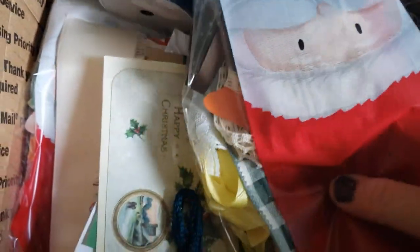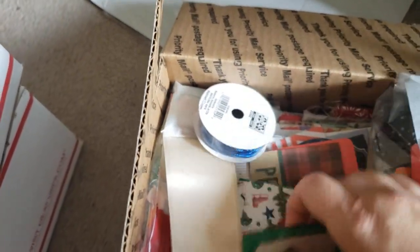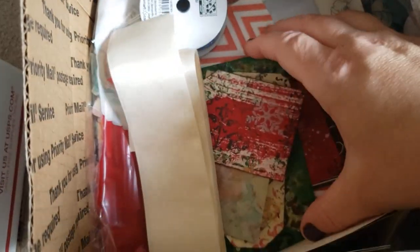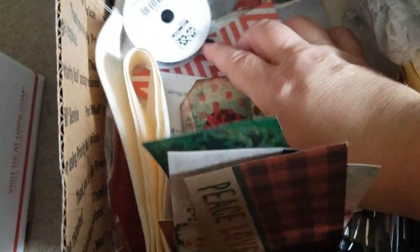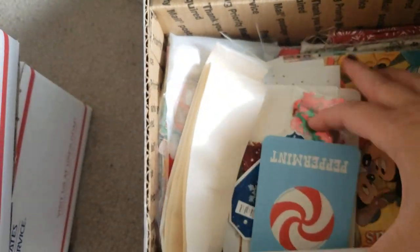Then this box is another box. So this one has more of the fussy cut, more similar items. I think that first box might have the most. See, there's more cards that I have made, backgrounds. I don't know why that other box has so many of the finished ones, but that's just kind of how they ended up, pretty random.